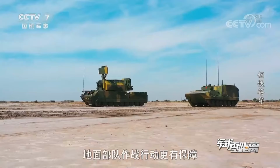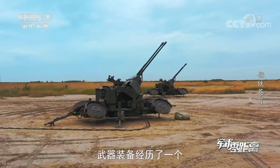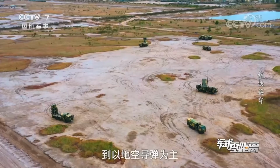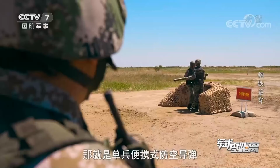In the closest range, that is the last defense zone, where the Type 90 or PG-99 anti-aircraft 35mm twin guns designed and manufactured by the Chinese company Norinco are positioning for action. As well as the QW-2 and QW-12 man-portable infrared homing guided surface-to-air missiles.